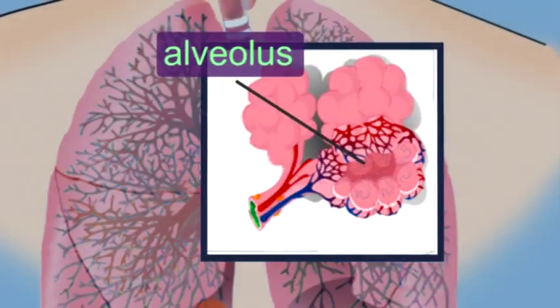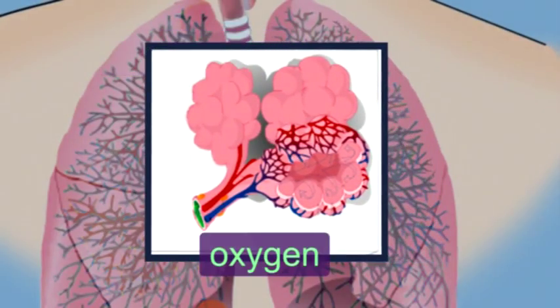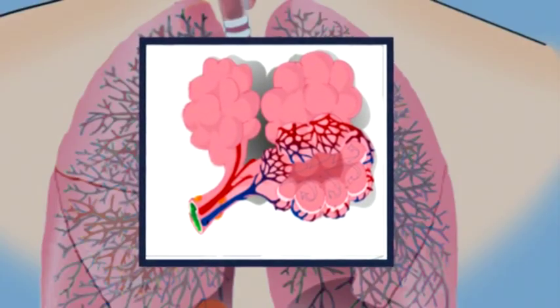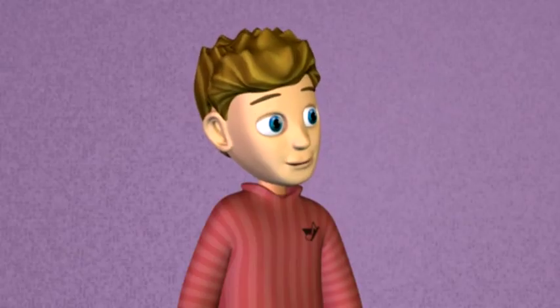Yes, they are. The alveolus is the pickup place for oxygen, which the cells in your body need to work. And they're also the drop-off place for carbon dioxide, which is a waste product from your cells. Hey, that's the exact opposite of what plants do.